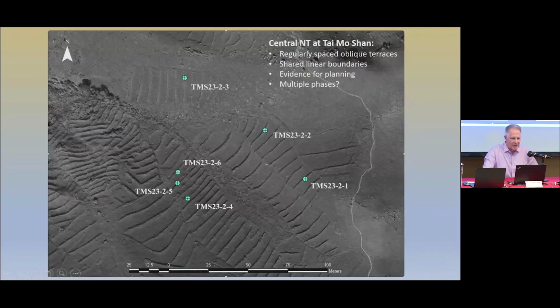This is the area we sampled at Taimoshan. Again, you will see that the terraces look very similar to the ones at Grassy Hill, very similar regular spacing, shared linear boundaries running through the middle of lots of these terraces. Again, some overlapping terraces suggesting more than one phase of development. So these are multi-period landscapes. This is not all from the same period. And again, evidence for planning. So it seems like you could say there is some form of design template being used over a wide area of this central New Territories to construct these terraces.